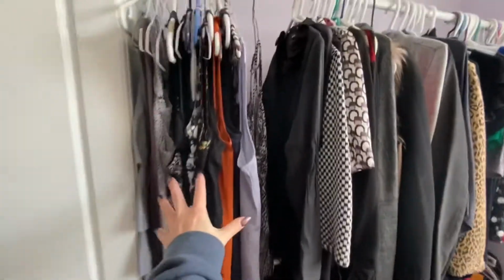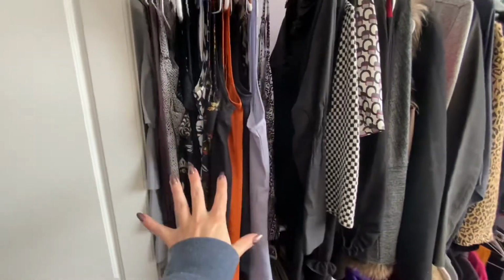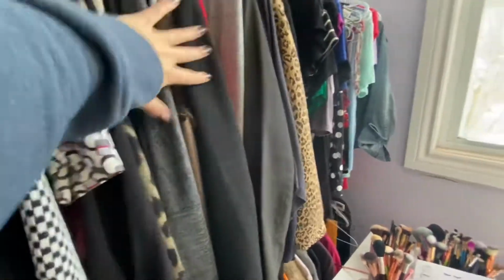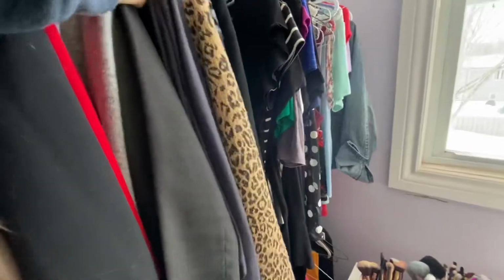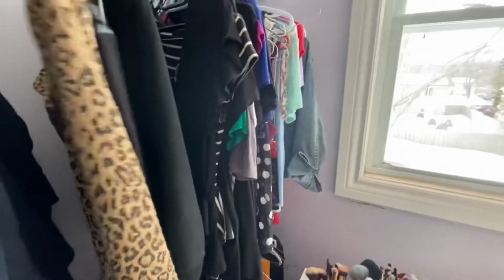I definitely have already sifted through these tank tops. I think they're all good. The long sleeve shirts are all good. It hasn't been that long since I've done those. But I do think there's a couple of things in the back in the summer stuff.